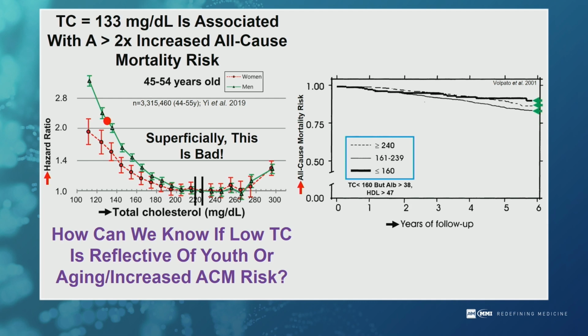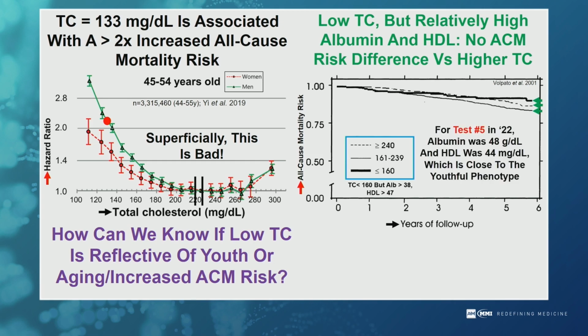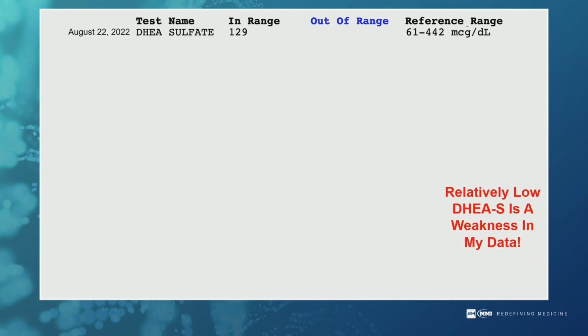So what that basically summarizes is that someone who's got very low total cholesterol like me, it doesn't have to be an increased all-cause mortality risk. The key may be, again, this isn't settled science. There need to be a bunch more studies on this. The key may be having the youthful phenotype, which would be relatively high albumin. And my HDL isn't there yet, but 44 isn't too far away from the 47 in this study. So accordingly, I'm not worried about total cholesterol being a weakness in my data, but I do have relatively low levels of DHEA sulfate, as shown there on the August test.